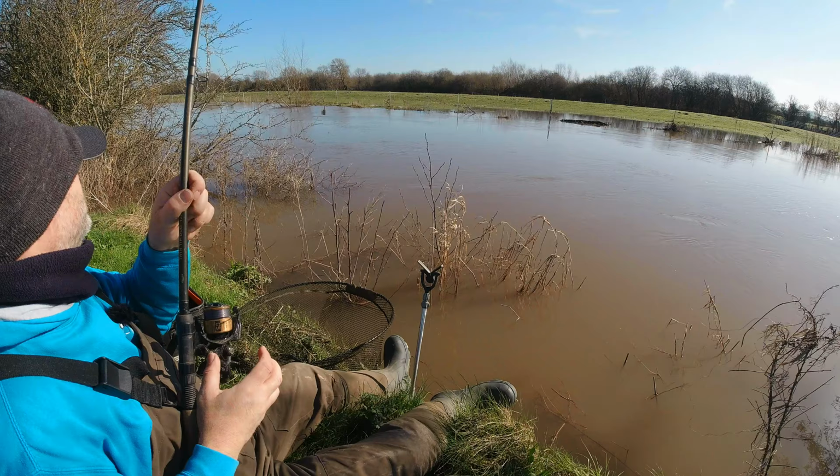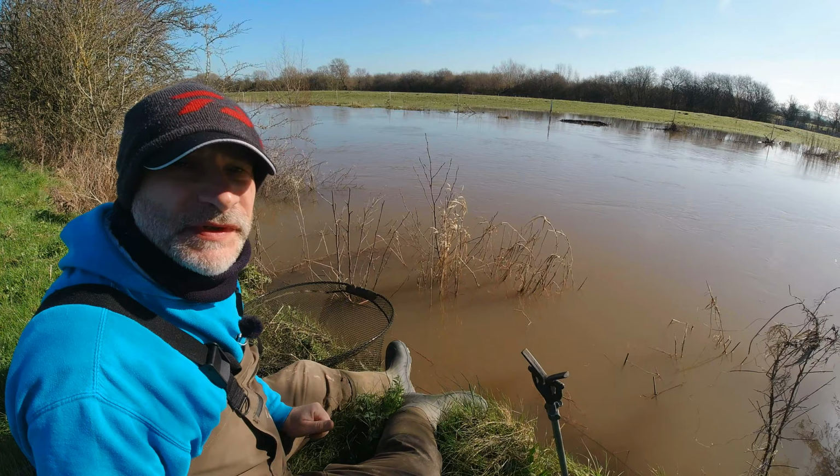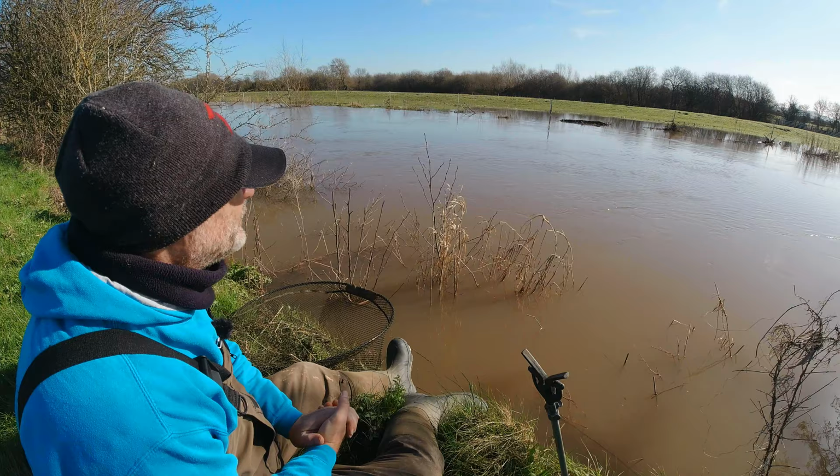There we go. Right. Yeah, time for another swim. Not really worth hanging about when you're doing this sort of fishing. 15, 20 minutes even in this coloured water is enough for a fish to find the bait if there's one around. So yeah, we'll move on.